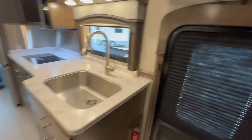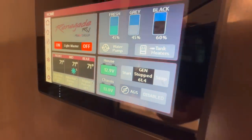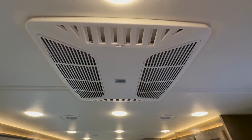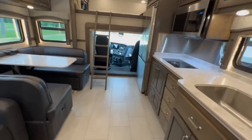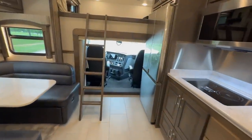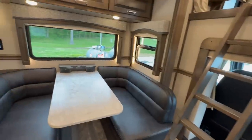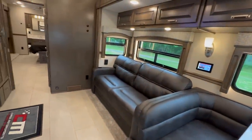Okay, the generator, as we'll go to our screen, what does that say? The generator is stopped with 61 hours. But take note, this roof air is running. I don't know if you can hear it, it's quiet, but that roof air is running. How is the roof air running with no generator? Because the roof air takes 120 volts to run. Well, it's because this coach has the dual Victron Energy 3000 watt inverters.